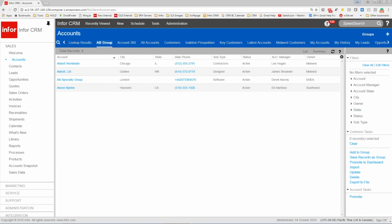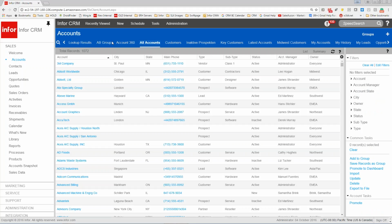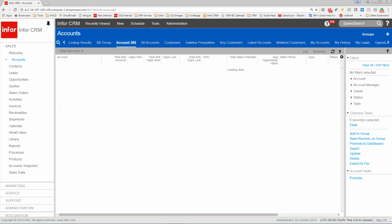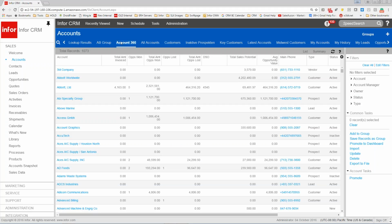So instead of having to remember what that search criteria was and how I got to that data, I can be looking at all of my accounts, or I can be looking at just my AB accounts. You can pretty much make this as flexible as you need. You can give all kinds of different views into your data. I can change the titles, I can change the headers and the amount of data that's shown in here. So if I want to see invoiced amounts and won opportunities, I can give a 360-degree view from a list view without having to click on anything.